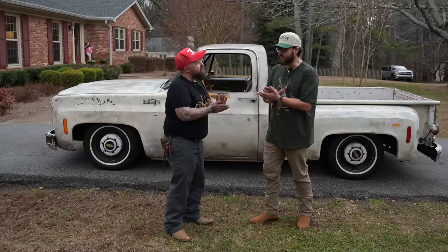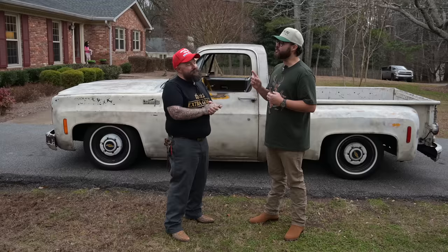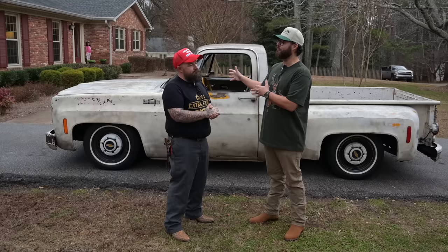Speaking of miles, since you've had it back on the road, how many miles do you think you put on it? Probably 20 to 25,000. That's awesome, and that's daily driven. Since you had the motor rebuilt and got the gauges in, I think the odometer says 11,000 miles. So we can verify 11,000. And you're an honest guy, so we'll take you at your word: 25,000 miles on this truck over the last couple of years.